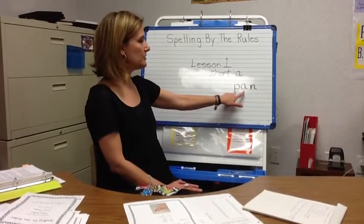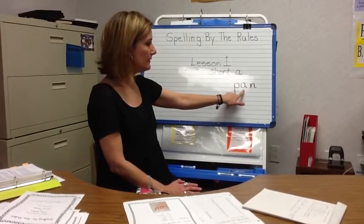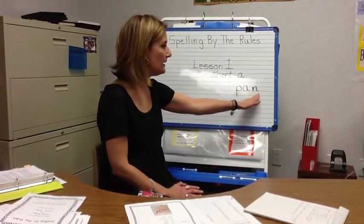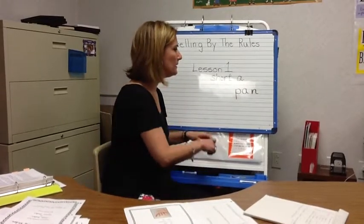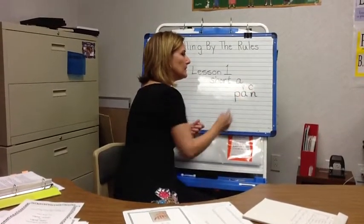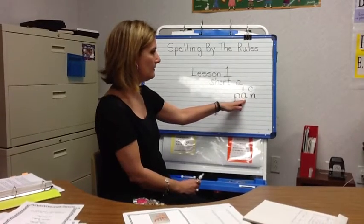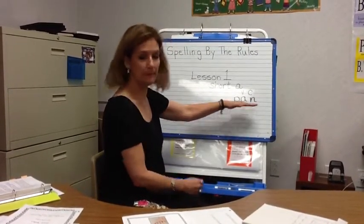Ask your student or child to identify the vowel, which they would say is A, and then ask them if there is a letter that's closing off that vowel. They would say N, or a consonant, which is right, because a vowel followed by a consonant is a closed syllable, which allows this vowel to say its short sound, which is A in this case. And that is what a closed syllable word is.